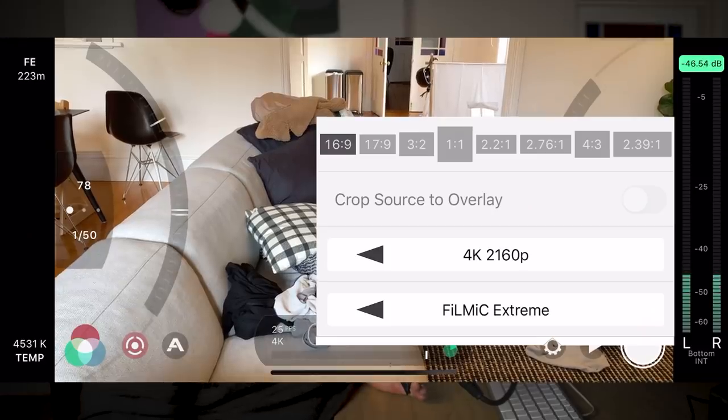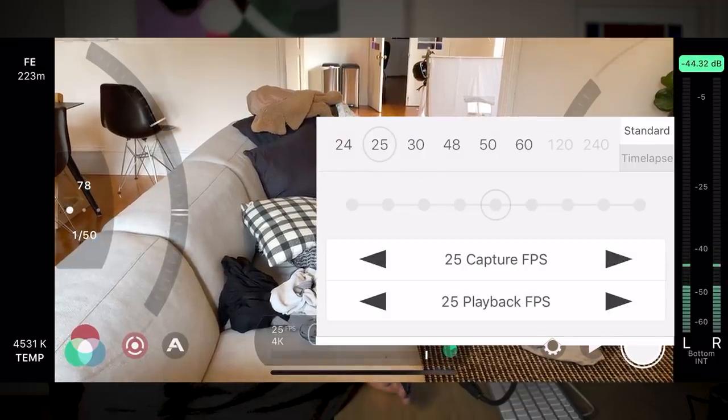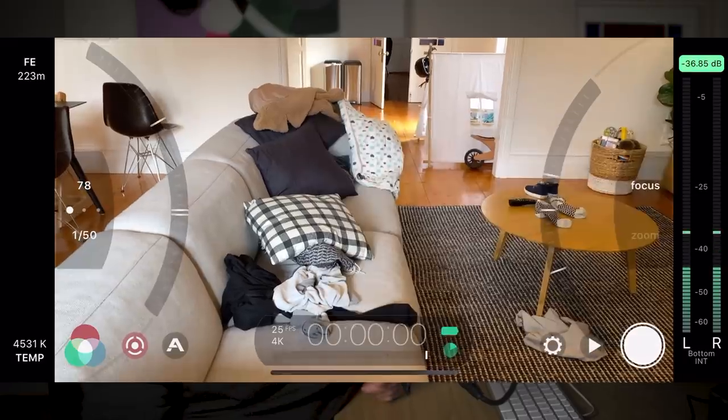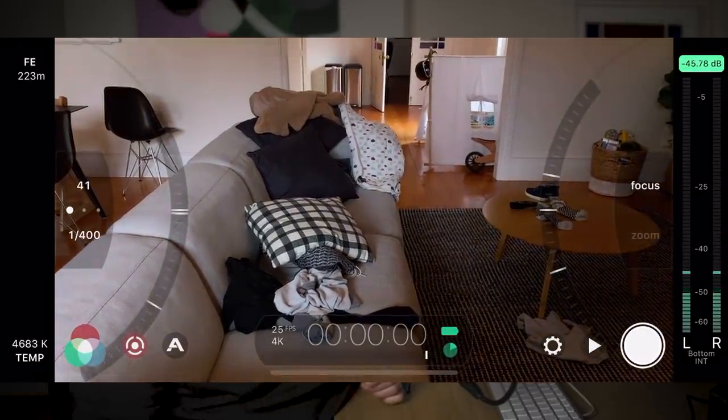If you want to get more cinematic, you can use apps like Filmic Pro to reduce the shutter speed to double your frame rate. That gives it a more cinematic motion blur. Sometimes if you have the shutter speed too high, you can get an unrealistic motion blur. You can see my hand here is blurring nicely, but if we had the shutter speed set really, really high, then you'd get no motion blur at all.